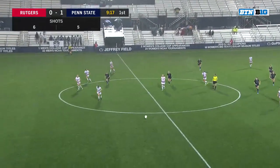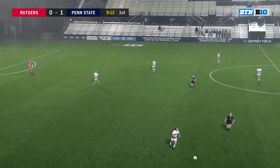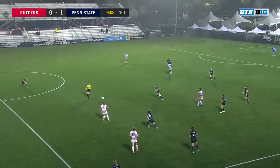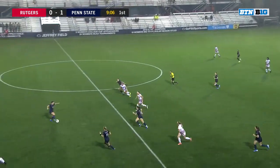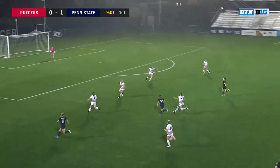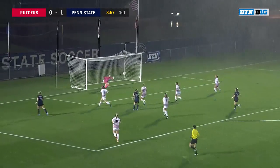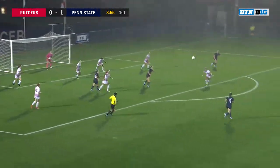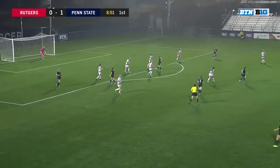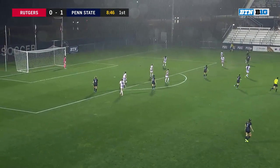6 shots for Rutgers, kind of deceiving. Early on, Rutgers did have a couple opportunities. Feels like more Penn State, but 6 shots for Rutgers, 5 for Penn State. As Rutgers actually looking for their first goal against Penn State since 2016 when they won right here by a score of 2-0. Coffee always gives it up. Taliaferry. I'm not sure if that was a shot or not, Jack. I don't know if she meant to do that. That ball was trying to go far post.